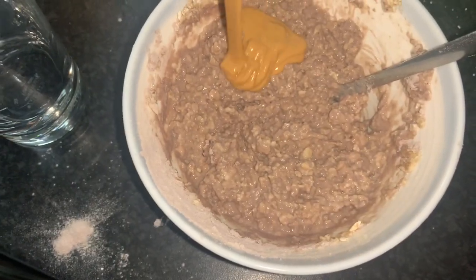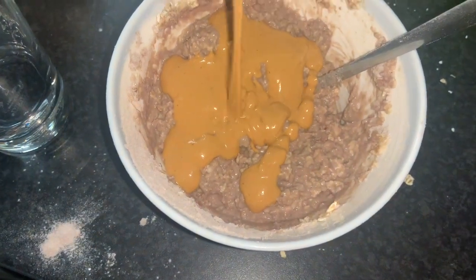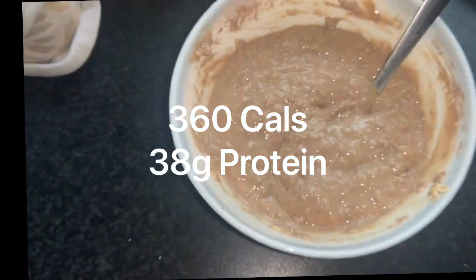Now all that's left to do is add your peanut butter to this. Look at that, it looks absolutely unreal. Once your peanut butter is added, just give it a mix around and that is you sorted. There's 360 calories in this and 38 grams of protein and it tastes absolutely unbelievable. You'll be going to bed a happy person.